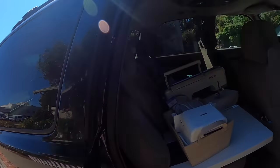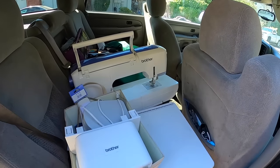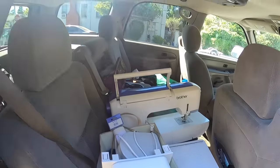So I just got this sewing machine or embroidery machine loaded up into the car. When I looked this up originally, I just looked it up on Google because I wanted an embroidery machine so I can do some more custom stuff for when I do giveaways. I can embroider a hat or a shirt or something like that.